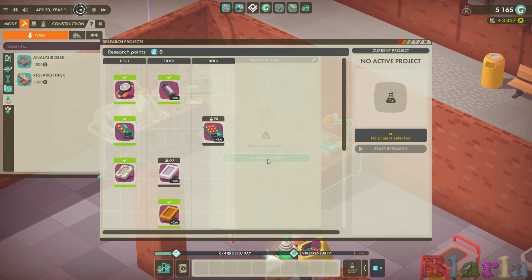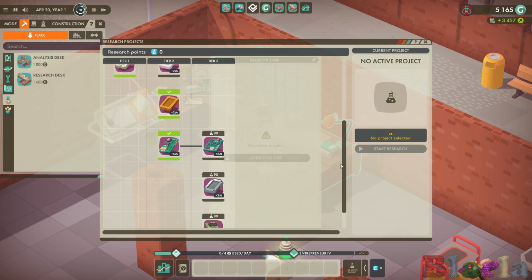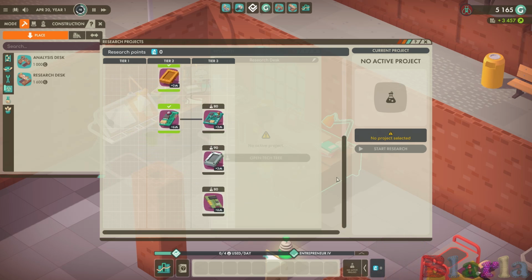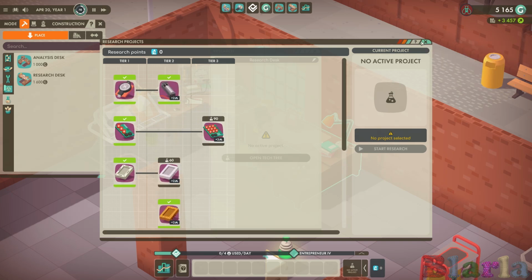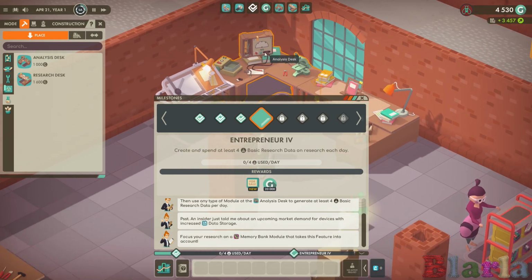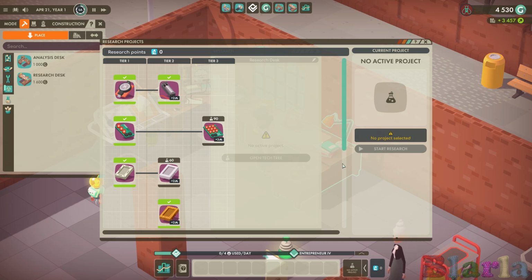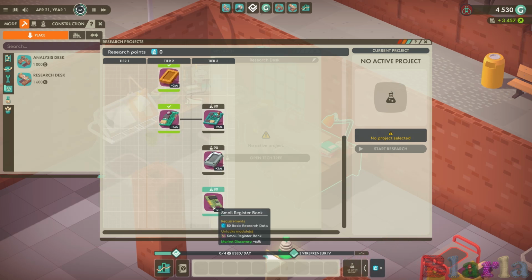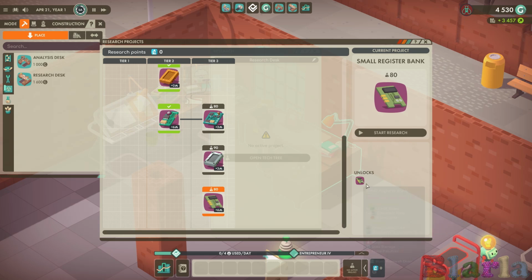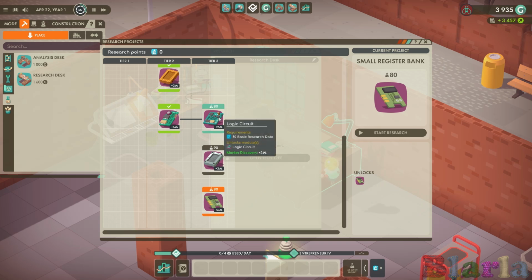What are we interested in researching? What do they want us to? There was something specific. Was it the small registry bank? I already can't remember. They said something quite specific, didn't they? A memory bank. Right. So it's possible that we need to research this in order to unlock the one that she's recommending, I would say.